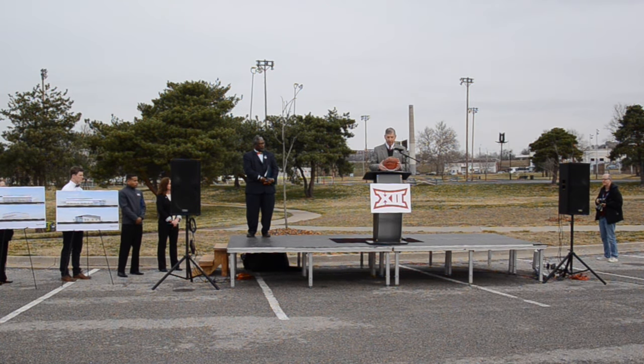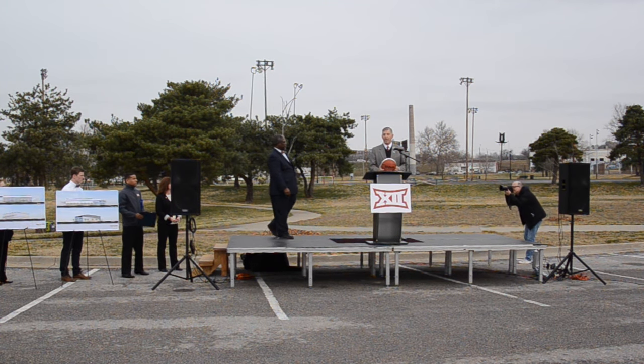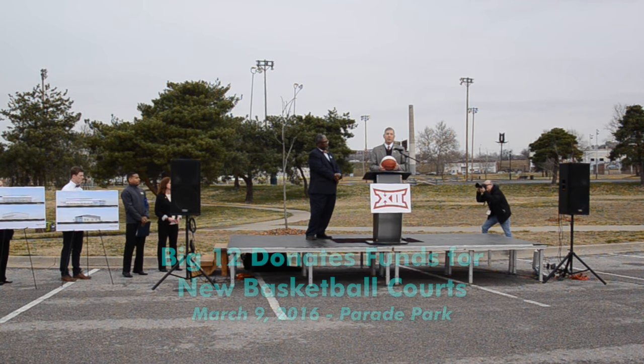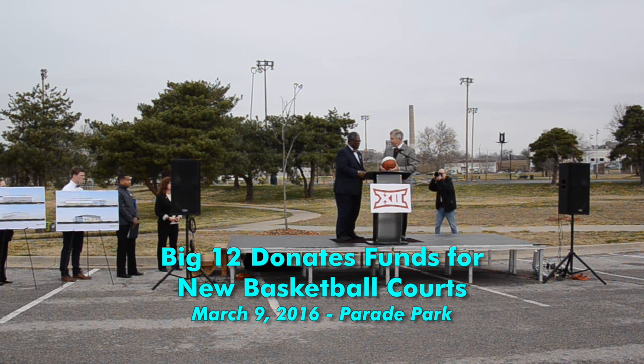At this time, I'd like to present the mayor with a Wilson autographed basketball. This basketball is signed by all 10 head coaches, six of whom have taken teams to the Final Four, and probably half of whom will eventually be in the Basketball Hall of Fame. So, Mr. Mayor, on behalf of the Big 12, it's my honor to present this to you.